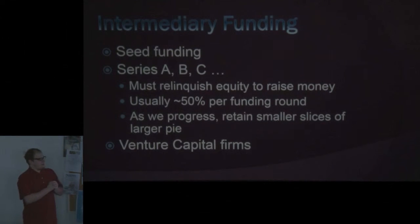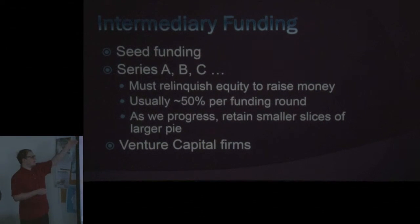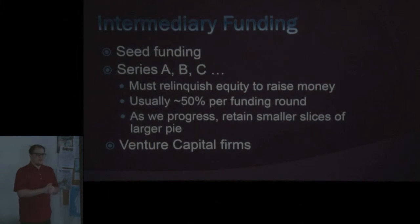So, in the interim between our startup and getting to a finished product that we can sell on the market, we will need intermediary funding. We'll be looking at mostly receiving money from venture capital funds, which will give us seed funding so that we can get our product off the ground and actually get it to testing, and then Series A, B, and C venture capital funding, which will involve us relinquishing our equity to these companies in exchange for money that we can use to get our process into animal testing and eventually clinical trials.